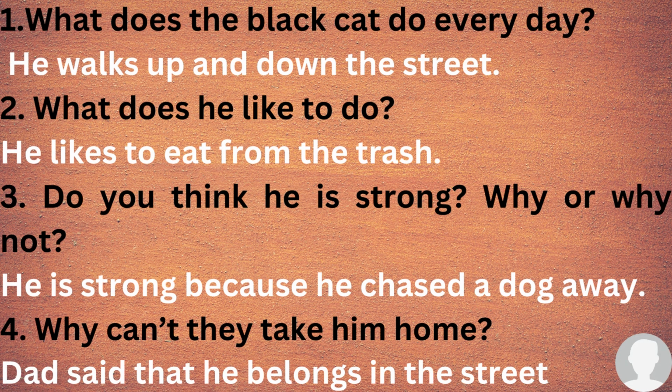Now, here are the answers. Let's see how many you got correct. Number one, what does the black cat do every day? He walks up and down the street. Number two, what does he like to do? He likes to eat from the trash. Number three, do you think he is strong? Why or why not? He is strong because he chased a dog away. Number four, why can't they take him home? Dad said he belongs to the street.